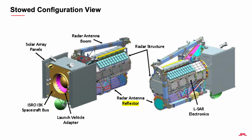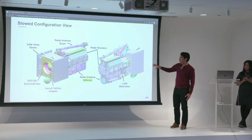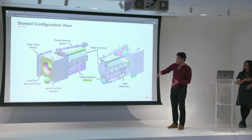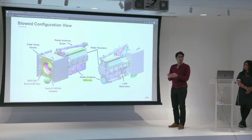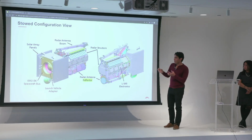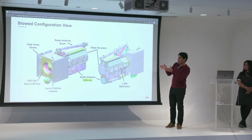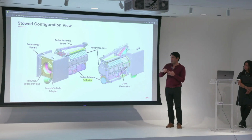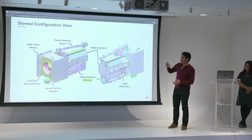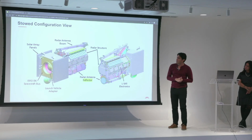So this is the stowed configuration view of the spacecraft. As you can see right here on the right image, you have the NISAR electronics, that's the L-band radar attached to the spacecraft bus. The reflector is actually stored in a round cylindrical container, and then the boom is put away. In this picture they're disconnected, but they're actually connected in real life. But to just show the inside, the boom actually comes out very slowly, and I'll have a video to show you how that looks.